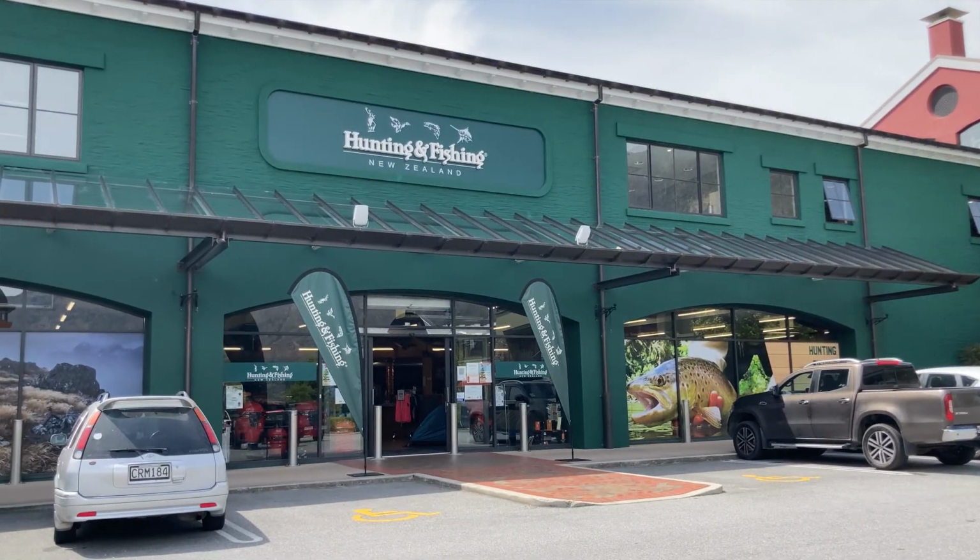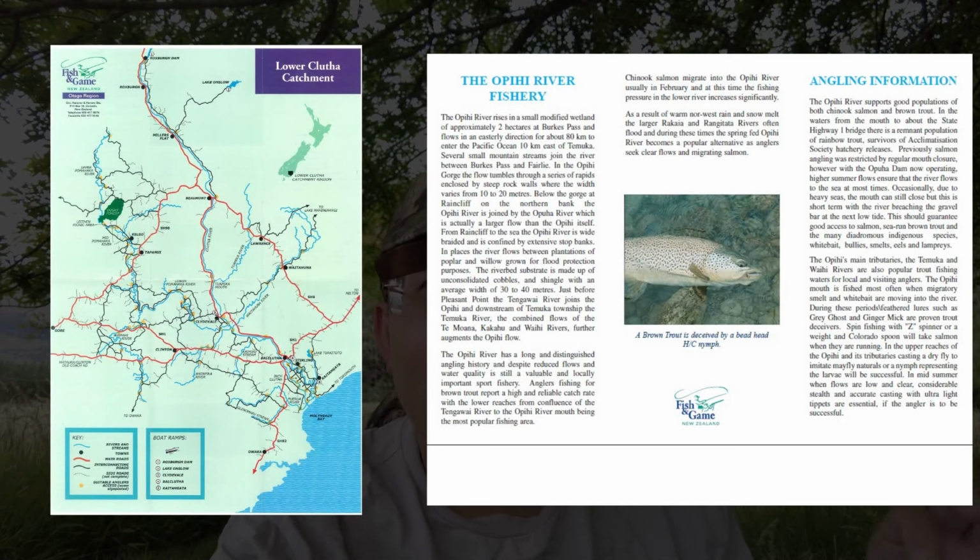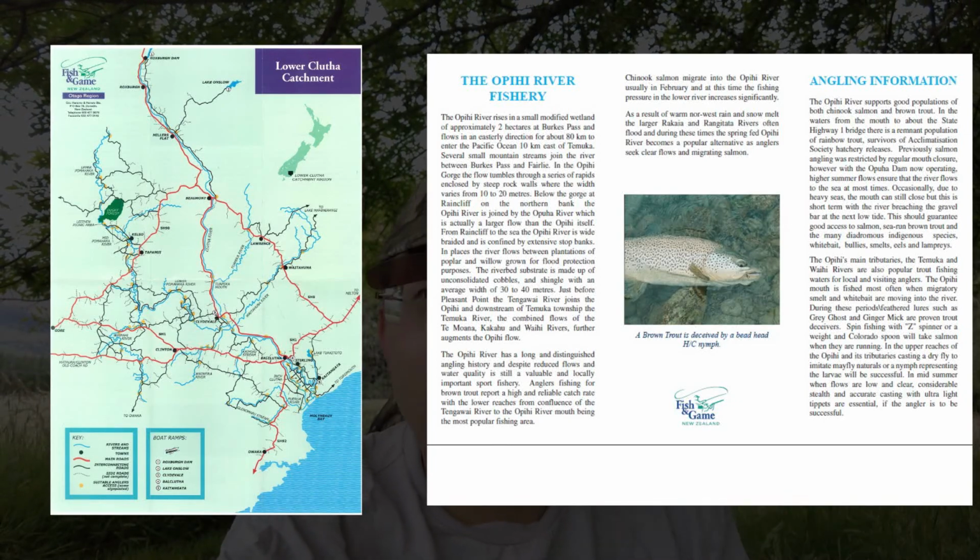And if you would like to save money, just go to the local fishing tackle shops, such as Hunting and Fishing or some of the local ones. They are usually more than happy to give you tips on where exactly to go, what kind of flies to use, how long the tippet should be, and what weight rod you should be using. Excellent resources. Well, I hope you catch more fish here in New Zealand.